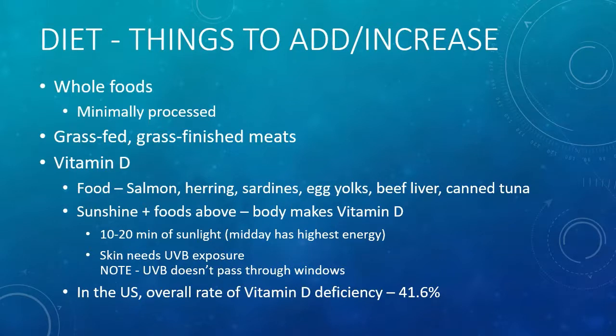So 10 to 20 minutes of sunlight, midday is the best kind of time if you can. If not, maybe take a walk break. But your skin needs UVB, right? So the important thing is to get outside because, as the note there says, UVB doesn't pass through windows. You have to go out and actually expose your skin to the sunlight.